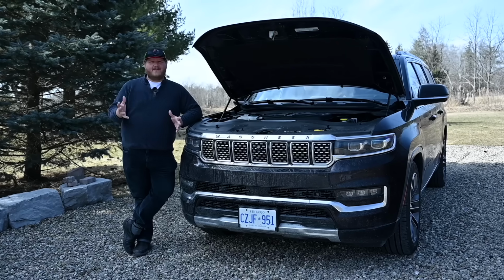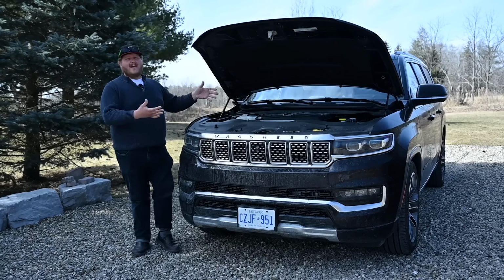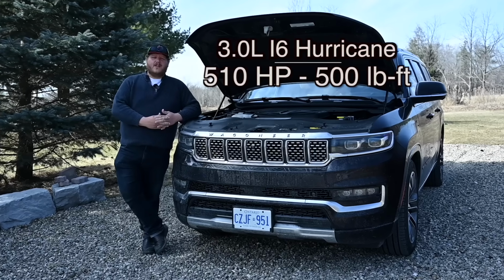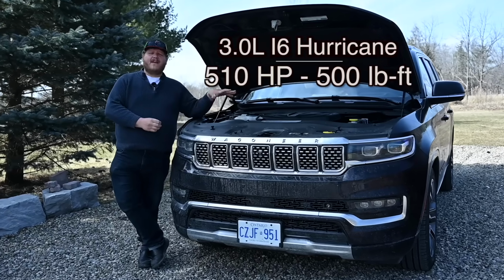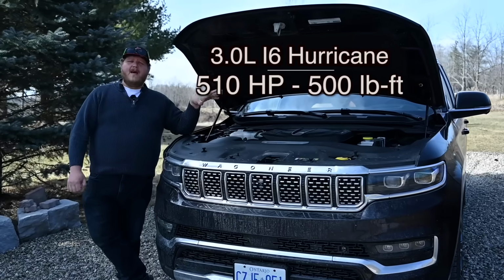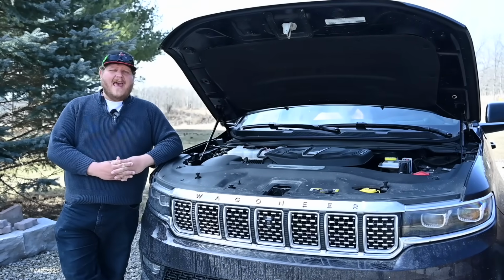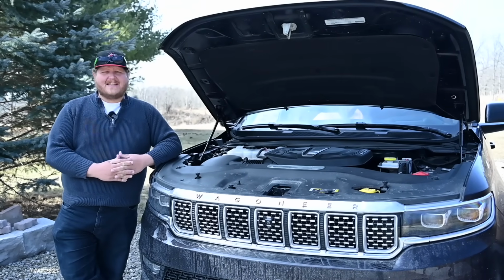And the first positive I'm going to start with is right here. That is the Hurricane, the 3-liter inline-6 twin turbo engine. Now, of course, you can now find this under the hood of the Ram 1500, but it also underpins the Grand Wagoneer and Wagoneer lineups. And as far as I could tell, it is an excellent engine.